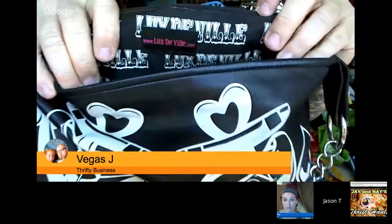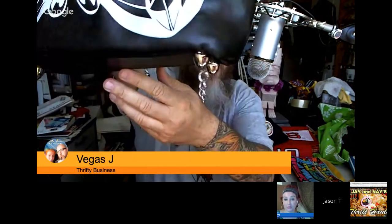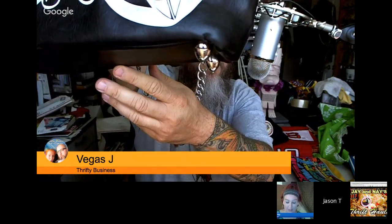Cool. I teased this purse last night. I said, you've got to keep your eyes open for the brand. And the brand is Lux DeVille. Huge in the hot rod scene, the tiki scene, the rockabilly scene. And look at the feet. Yep, the feet are bitching on it. I've seen a couple of those purses actually. So how much will that sell for, do you think?